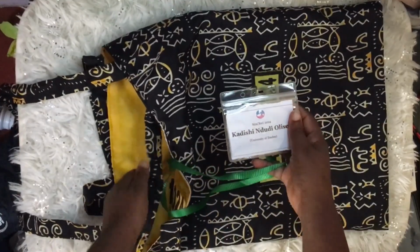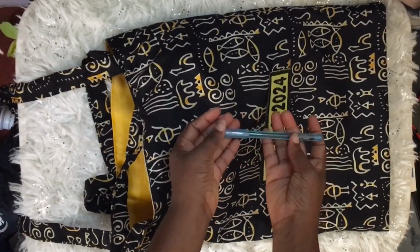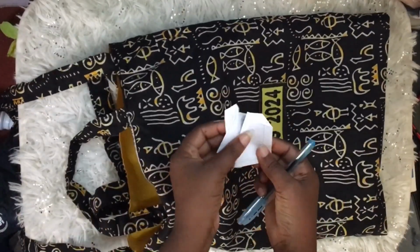This is my tag that has my name and my school for easy movement, and then we're given a writing pen to write, and also we're given meal tickets. So it's for us to get our meal.